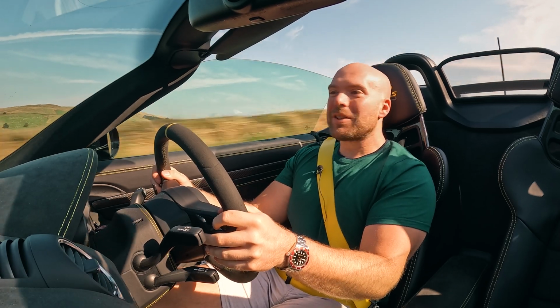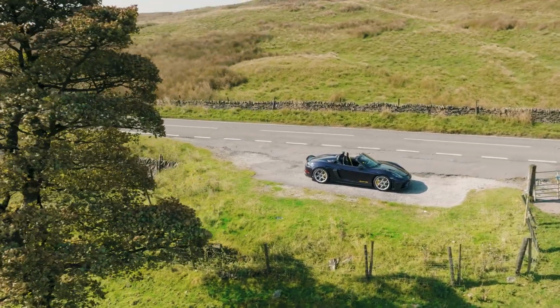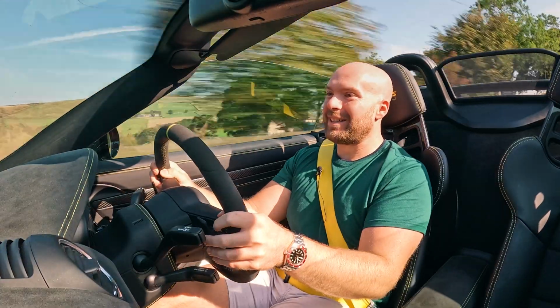And then people started to wonder, what would it be like without a roof? Imagine that engine without a roof. And again, you think, nah, they won't do that. Here I am in a Spyder RS. They obviously did do that, and I am so glad they did.